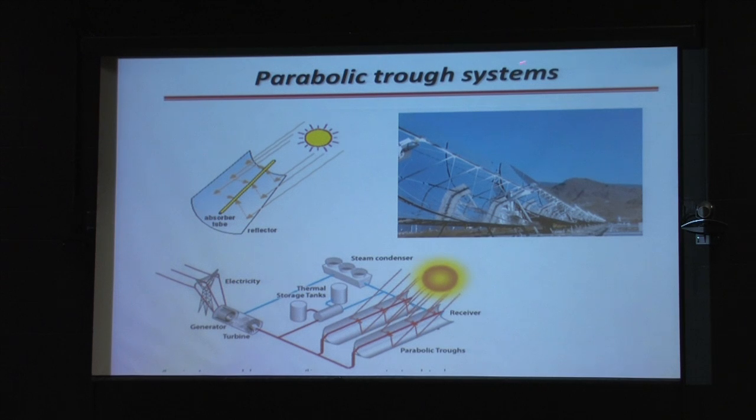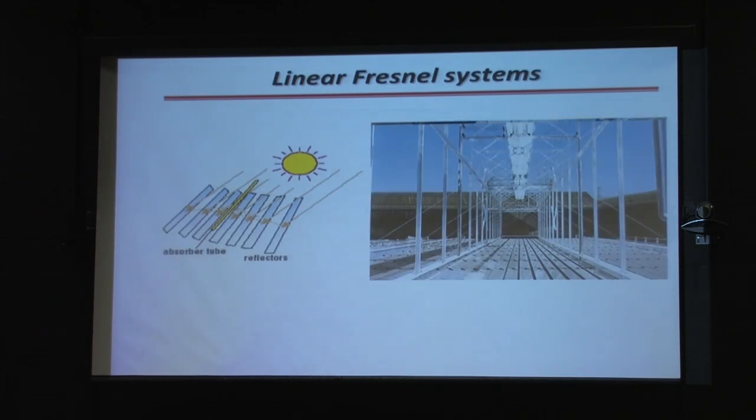In this case, in the parabolic trough systems, you focus on this yellow line. This is a mirror. You focus it here, and you heat this fluid which is inside these red lines. It goes through a heat exchanger and creates steam and creates electricity, or you can store it in some sort of a tank where you can store these high temperature fluids that you've heated with the sun. Or you can have something which is called linear mirrors. We've got linear mirrors, and they all heat, again, a fluid which is inside a tube over here.